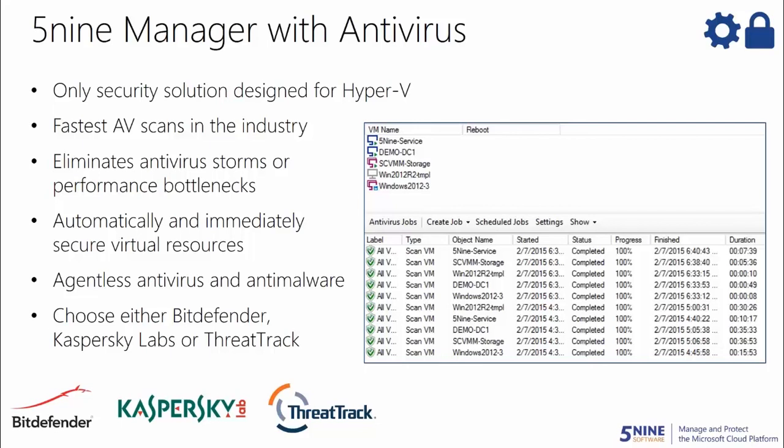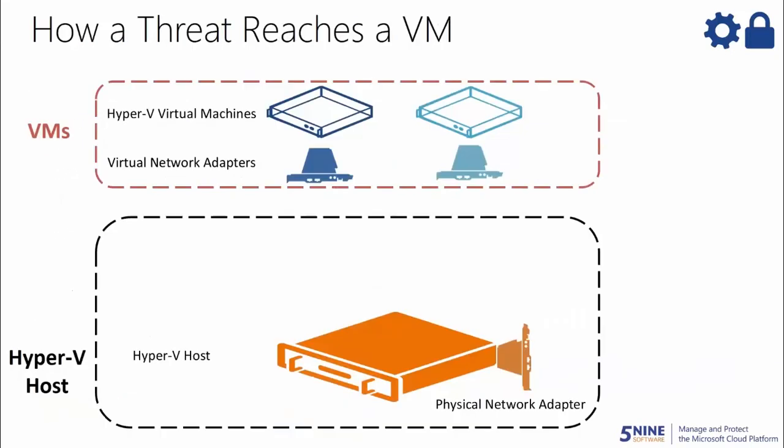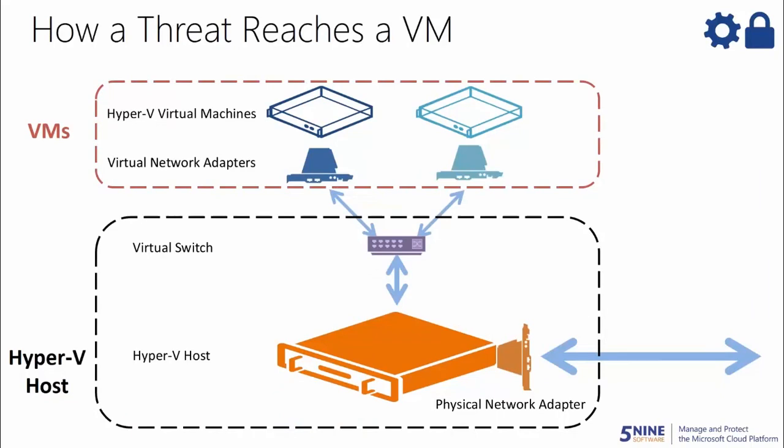Now, this is important to note. We don't go and build our own antivirus. Instead, we take some of the leading providers in the industry, Bitdefender, Kaspersky, and ThreatTrack, and we leverage their antivirus engines, but we just optimize them for Hyper-V. So it's the same core engine, the same great scans that you're used to getting, but they work much faster in a virtualized environment.